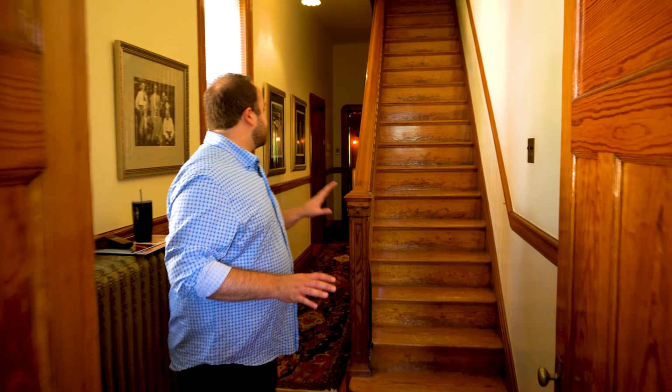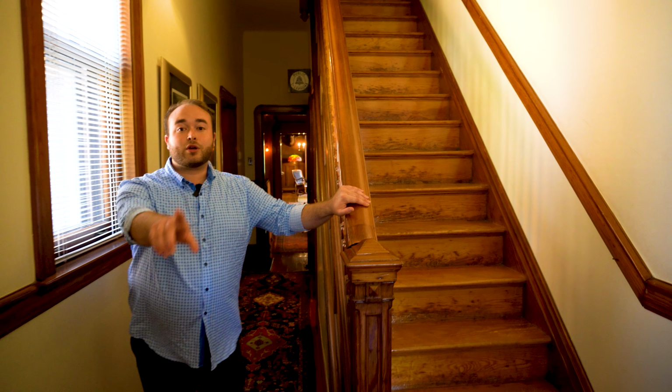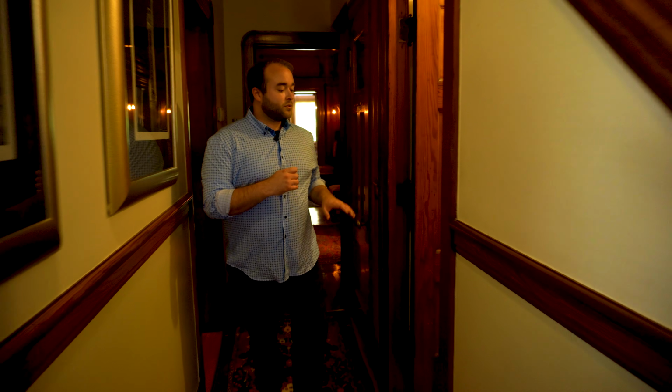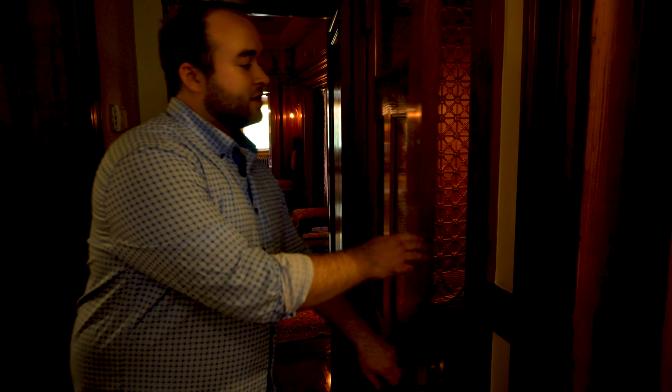So off the kitchen is the service hall. So this is pretty much a straight shot back to the rest of the house. This goes upstairs, and we're going to get that in just a moment. But for now, let's continue on this way. So there's also another entrance to the basement here, but something really cool. Let's take a look at this.